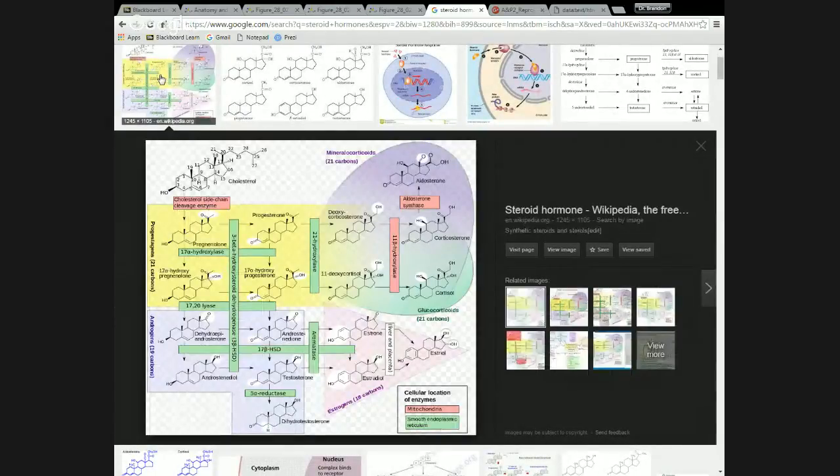Okay, so there's a lot going on in this picture. I just want to give you an impression of the relationship between the hormones we're talking about. Testosterone, estradiol, and progesterone are all steroid hormones. And being steroid hormones, that means that they are derived from cholesterol.